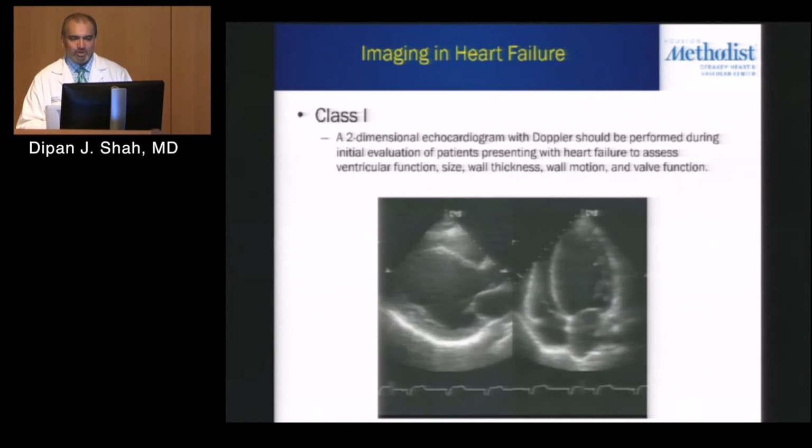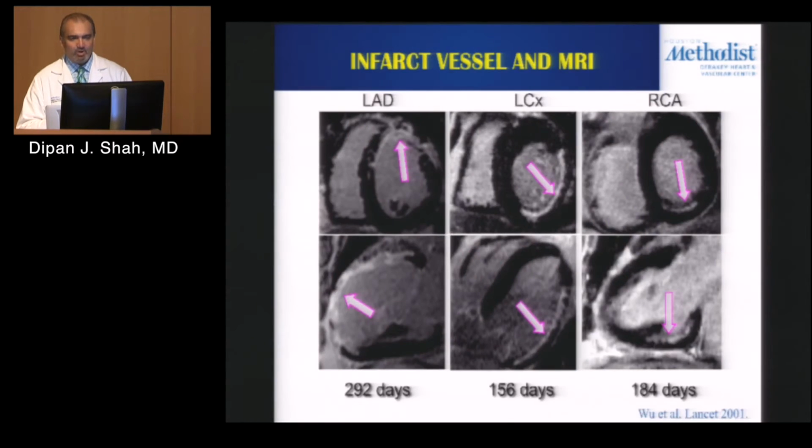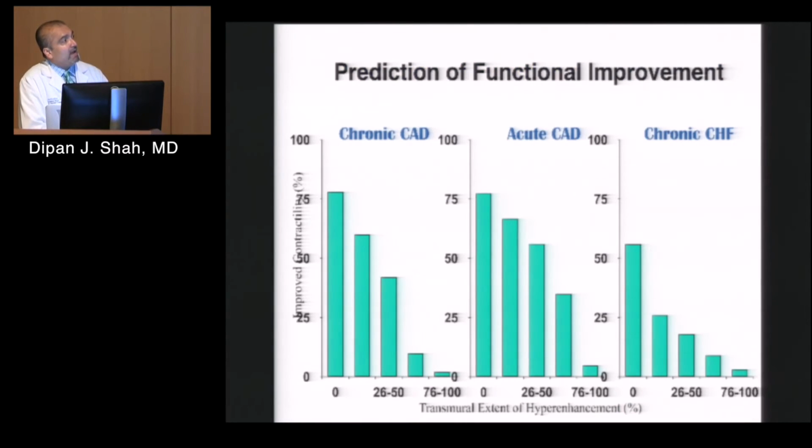In patients with heart failure, beyond LV function, MRI is useful for its ability to do scar imaging. This is one technique in which cardiac MRI is unique: the ability to directly image or visualize myocardial scar. There's a very tight relationship between the amount of scar present and the likelihood of improvement in contractile function, both in chronic CAD, acute CAD with acute MI, or in patients with congestive heart failure.